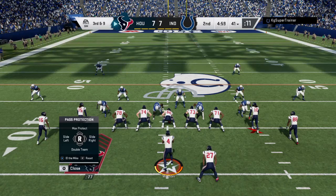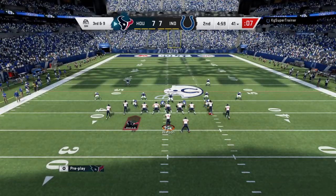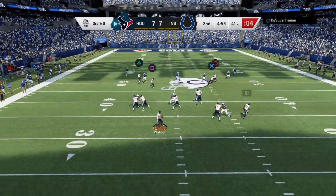Check nickel, nickel, nickel. Slam, slam, slam. Watch the ship, watch the ship. Hey, hey, watch the ship, watch the ship. Out of the gun, Watson.